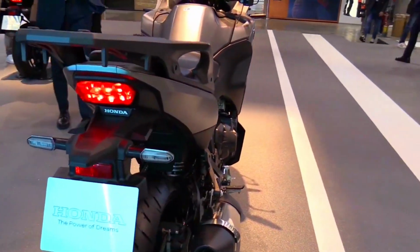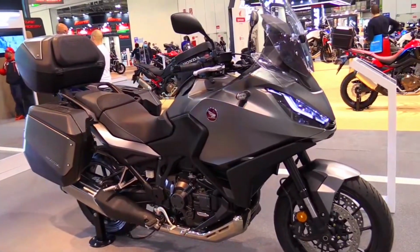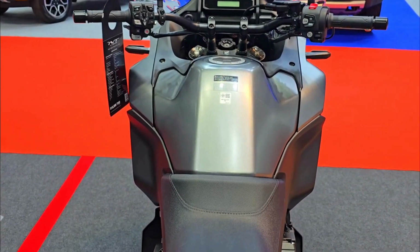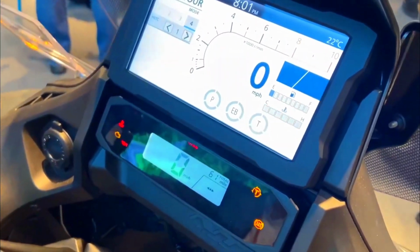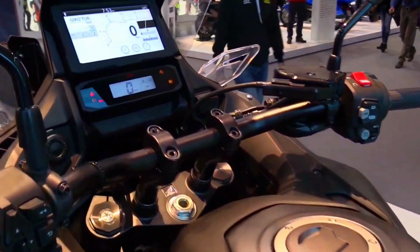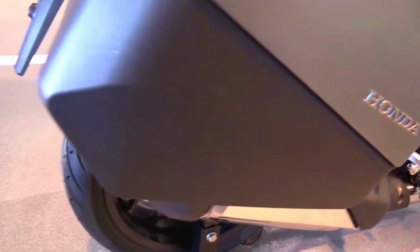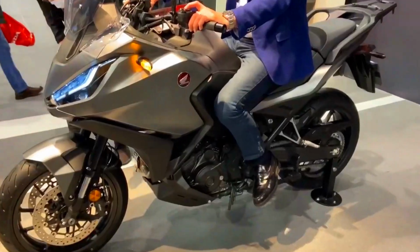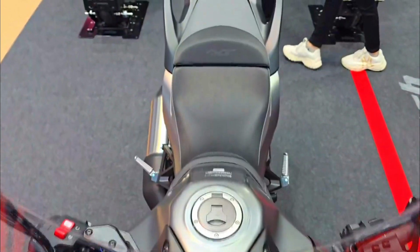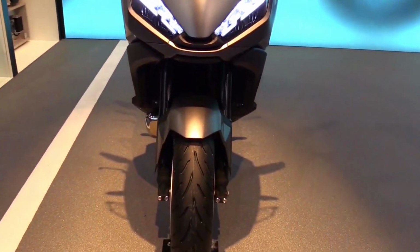Engine type: liquid-cooled parallel twin. Displacement: 1,084 cubic centimeters. Max power: 100.6 brake horsepower, 75 kilowatts, at 7,500 rpm. Max torque: 82.6 pound-foot, 112 newton-meters, at 6,250 rpm. Weight: 238 kilograms. Fuel tank capacity: 20.4 L. Fuel consumption: approximately 5 L per 100 km. Suspension: Showa EERA or conventional. Seat height: 820 mm.